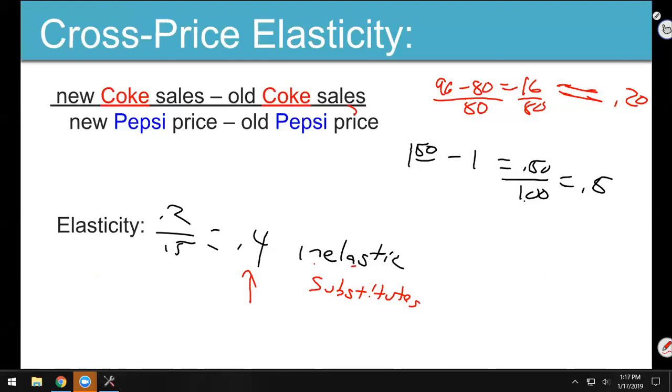If Pepsi raises their price, people are going to buy less Pepsi. So what are they going to do with that extra money? Well, some of them are going to buy Coke. Some of them are going to take that money and buy Mountain Dew. Some of them are going to say, well, I'm going to give up on soda, and I'm going to spend that money on something else. And maybe somewhere along the line, somebody's going to end up using some of that money to buy spark plugs.